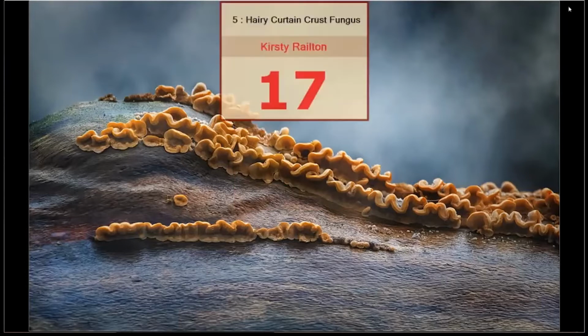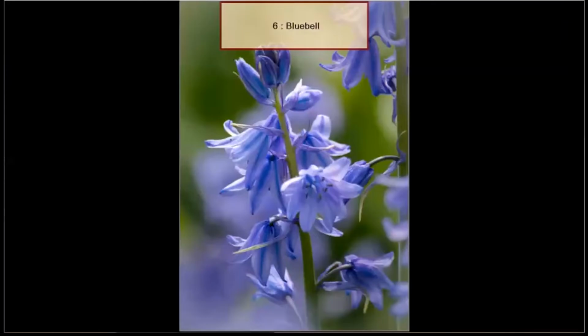Kirsty Railton. Bluebells. Having travelled up to Rannerdale quite a few years running to see the bluebells coming out up there, I applaud your ability to photograph them.